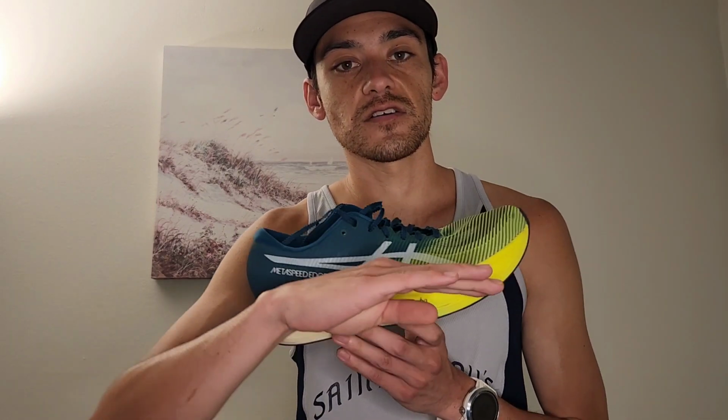Between the Metaspeed Edge, the original model, and the Edge Plus, there's 16% more Blast Turbo foam in the Edge Plus now. The plate itself was also offset to be a little bit lower with a sharper toe spring as well, and you do feel that. As far as ride on foot goes, this is probably the closest thing that I felt to the Vaporfly Next Percent 2 so far in terms of geometry and feel underfoot.